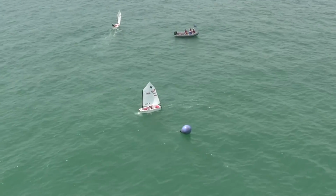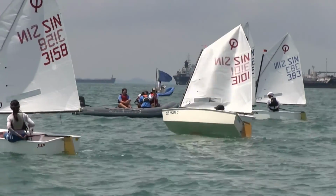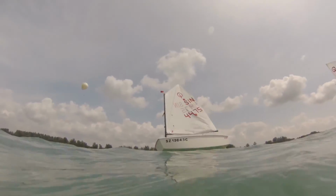Fathin Rasikin kept her focus and managed to claw her way through the closely matched leading pack to shift up into third in the race and secure her second place overall.